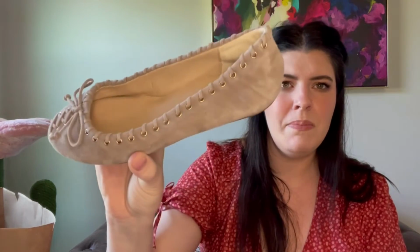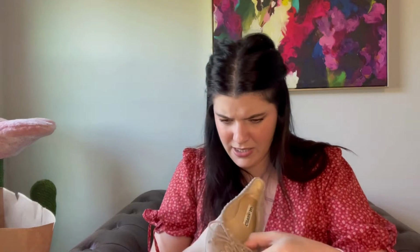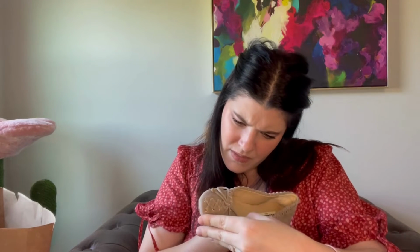Let's see, a brand I don't typically pick up, but they were new and very pretty. It's Karl Lagerfeld. So I would say this is more like a mid-range brand, but it's this suede lace-up ballet flat, super pretty, size 6. And these are the Les Bois style.